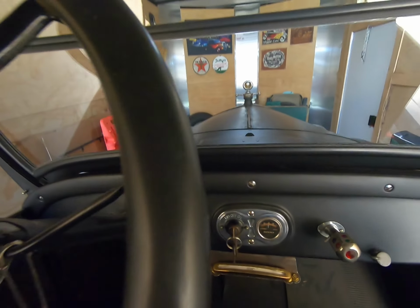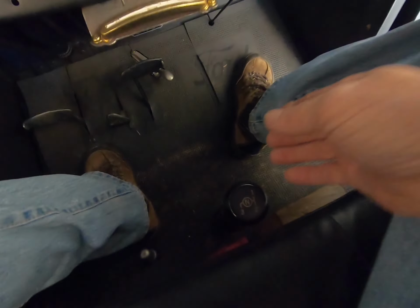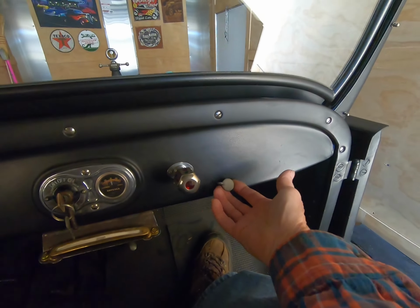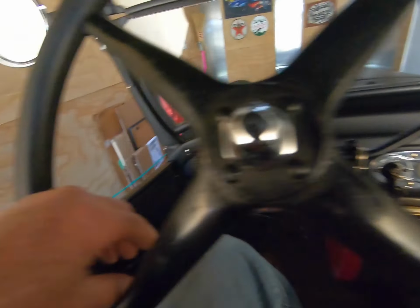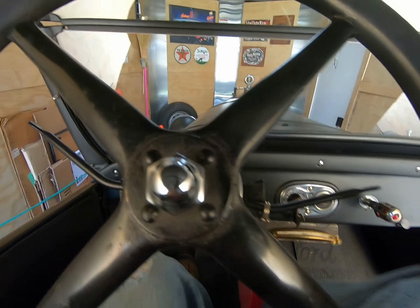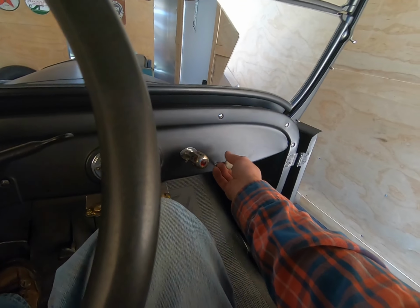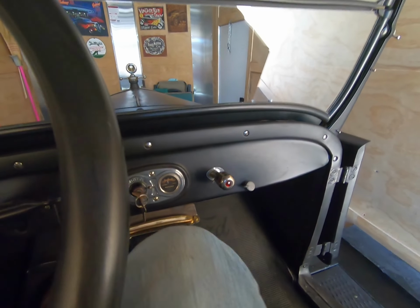She hasn't started in probably a couple of months, so we're going to see how lucky we are here today. First thing is get the transmission in neutral. Make sure the parking brake is set. This is the choke. Turn the key on. Make sure my spark advance is all the way up. Give it a little bit of gas. Choke it. Little bit of spark.